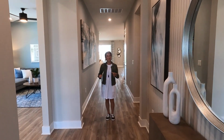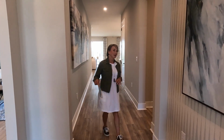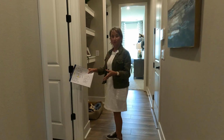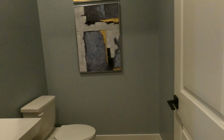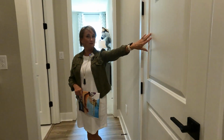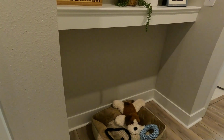Okay, so we've come into the foyer. We've gone to the one side where there's 2 bedrooms and the retreat room. Now we're heading over to the other side where we have an additional secondary bedroom. But first, we come to a powder room. So if you have guests over, they're just using this powder room. Off here would be your garage, which is a sales office, so we're not going in there. A drop zone, shelf area, a nice little extra use of space.